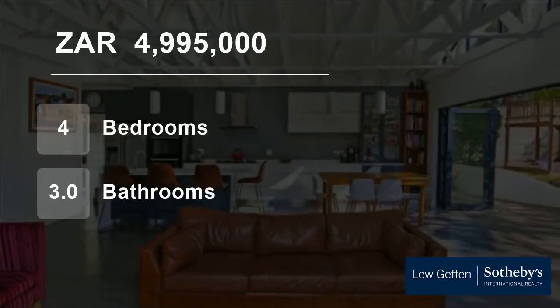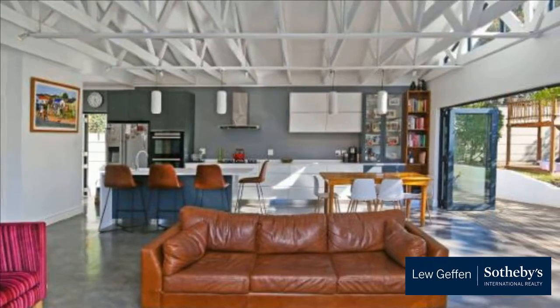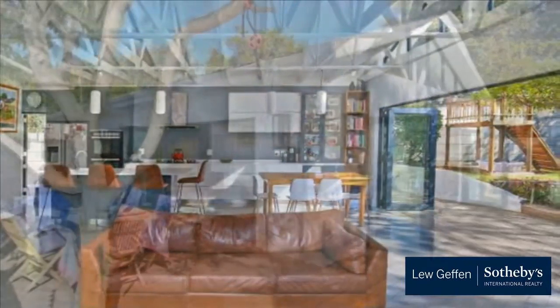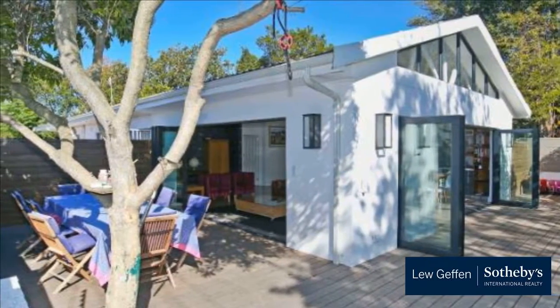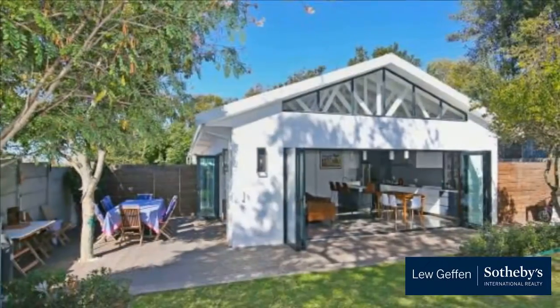Welcome to this 4-bedroom house for sale in Claremont, Cape Town, Western Cape, South Africa for R4,995,000. Fully renovated with lovely mountain views, just a quick walk to Newlands cricket and rugby and top schools.